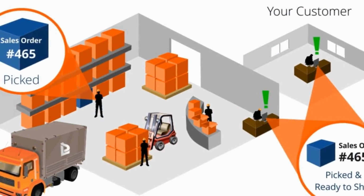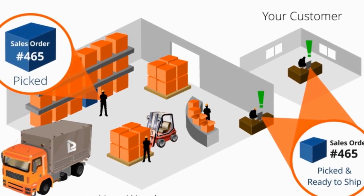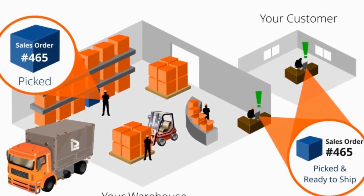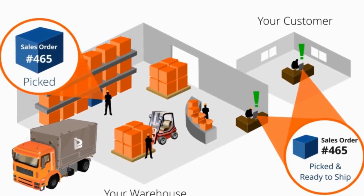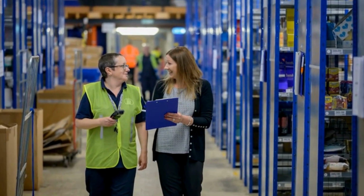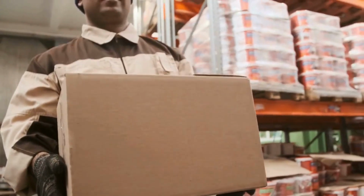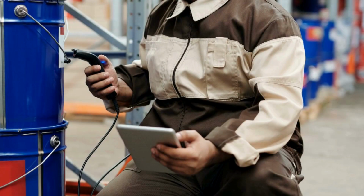Fortunately, warehouse management software, WMS, emerges as a knight in shining armor, offering a robust solution to streamline these intricate operations. This comprehensive guide delves deep into the world of WMS, equipping you with the knowledge to navigate its functionalities, benefits, and considerations. Buckle up as we embark on this informative journey.